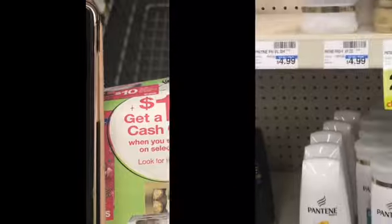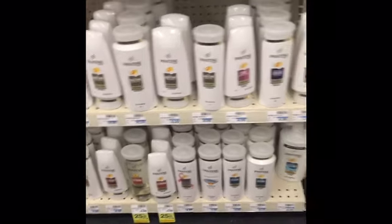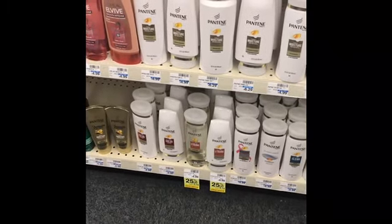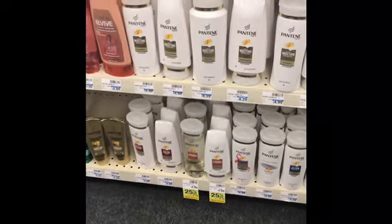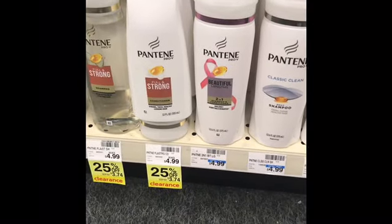Let's go see. All right, and these are $4 a piece, so let's see which ones I'm going to get. I don't have no color in my hair. Daily Moisture Renewer. I have so many of these, y'all, that it is so ridiculous. Oh, look at these. They're $3.74. Ooh, babe, I'm going to have to rethink this.